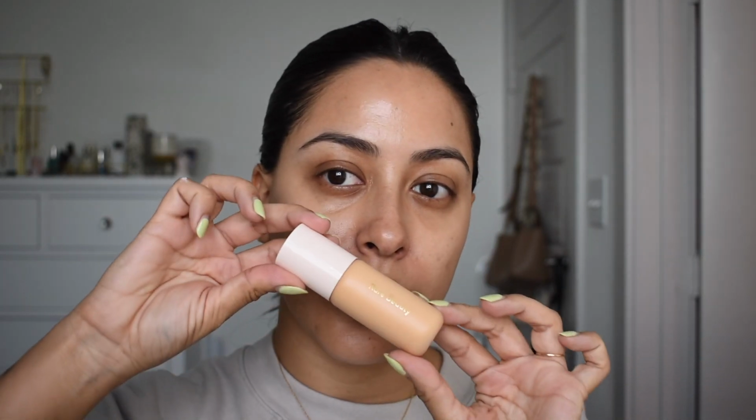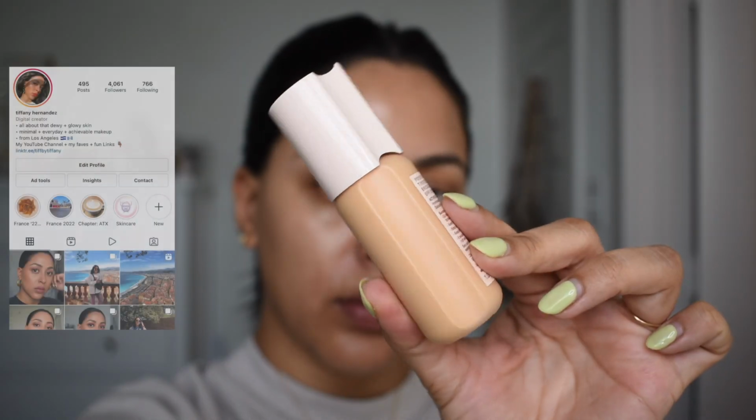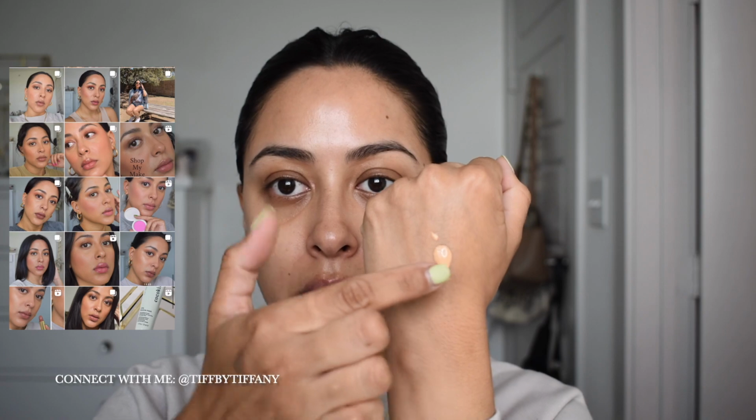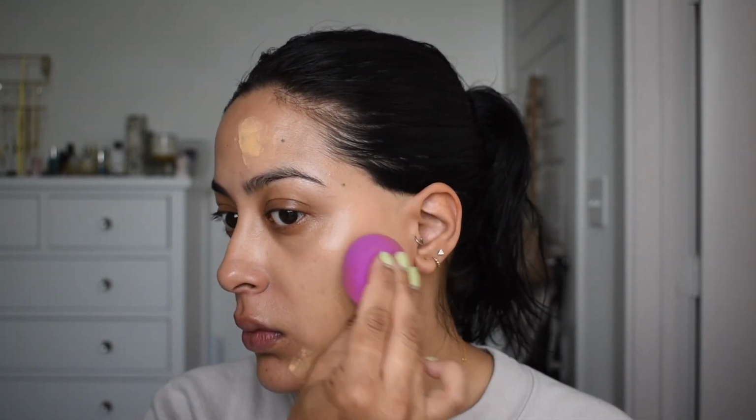What is up, everyone? I unfortunately always forget to film an intro for this, but we will be reviewing the Rare Beauty Tinted Moisturizer. I purchased the shade 30N. So for this side of my face, I will be using a beauty sponge by EcoTools to blend it all out. I did find this to be my preferred way in this first part of the video.